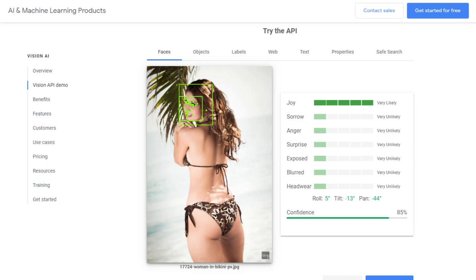That's what it's there for. You wonder why it's free for 1,000 images a month? That's exactly why. You're paying with information. That's how it always works.